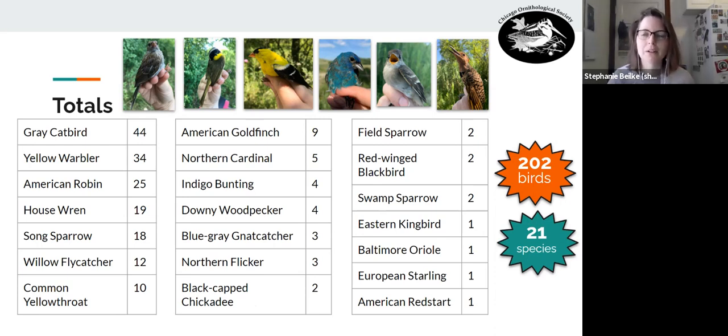Pictured here from left to right are a couple other species that we found. So left to right, that's field sparrow, common yellowthroat male, male American goldfinch, male indigo bunting, willow flycatcher, and a female northern flicker.